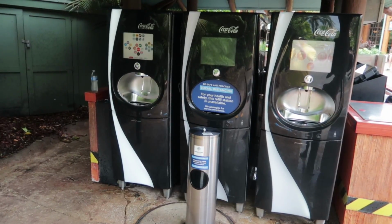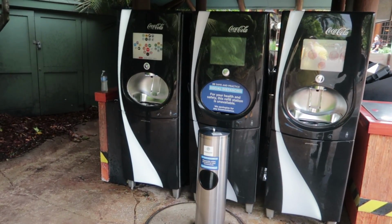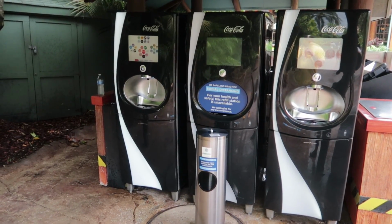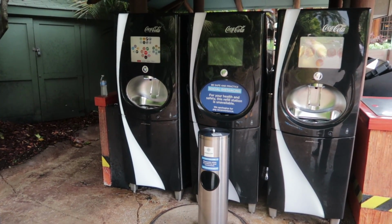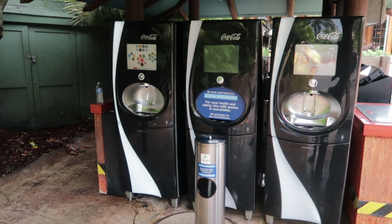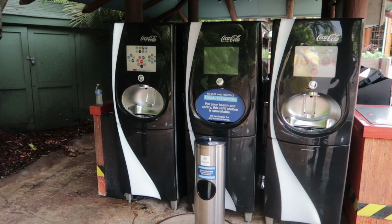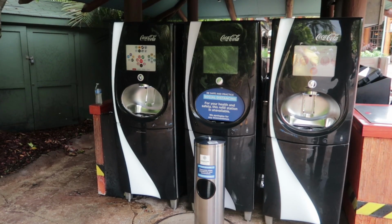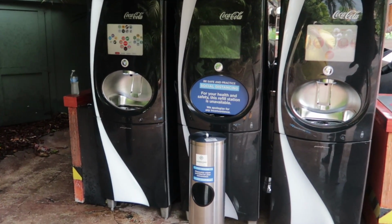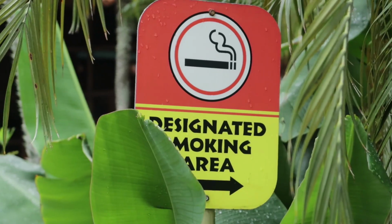So here's a big question everyone has been asking me. What about the refillable cups? They pretty much operate as usual. The only difference is there will be an attendant here to wipe down the machine after you use it. So the machine, the buttons that you press, will be cleaned after each usage. But for you guys, it seems to be business as usual with those refillable cups.